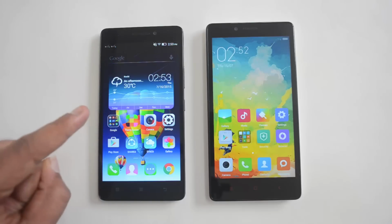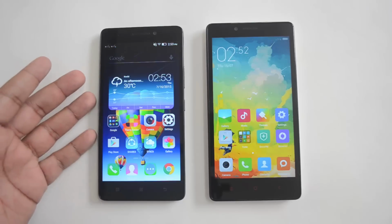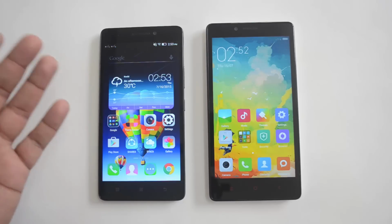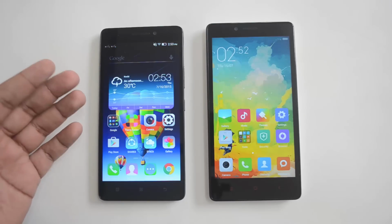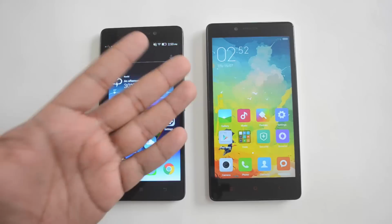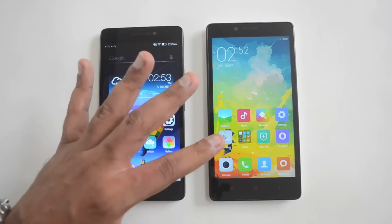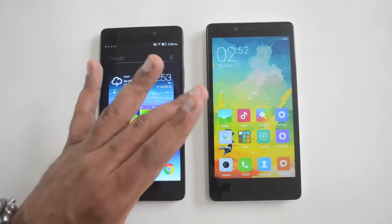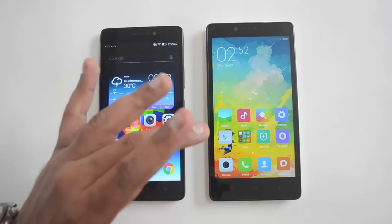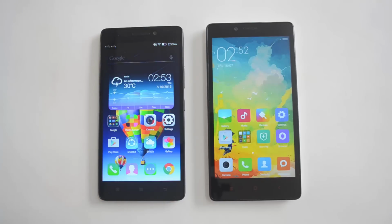a full HD display, octa-core chipset, 2GB RAM, 16GB internal storage, 13MP rear camera, Android Lollipop, and a 2900 mAh battery. Now the Redmi Note 4G comes with a Snapdragon 400 quad-core chipset with 2GB RAM, 8GB internal storage, 13MP camera, a 3100 mAh battery, and it does come with MIUI 6. So that was the spec aspect of these two smartphones. Now let's get into the detailed comparison.